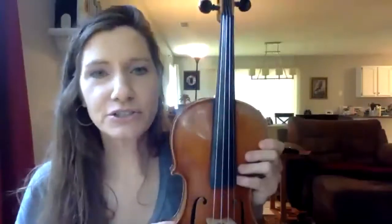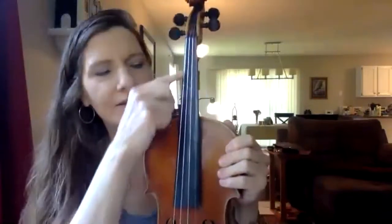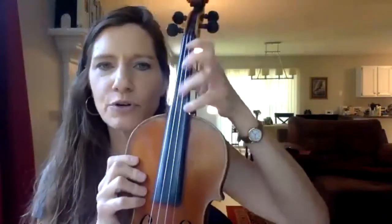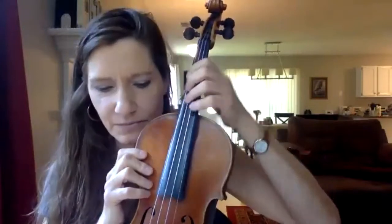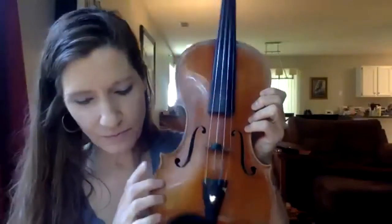So I just wanted to quickly show you the parts of the violin that we learned about in the book. This part up here that looks like a snail, that's called the scroll. These are the pegs. This black thing right here is called the fingerboard. It's the board that I put my fingers on when I play violin. And do you see this fancy letter F, and this backwards F here? Those are the F holes. That's where the sound comes out of the violin.